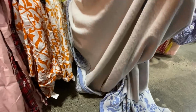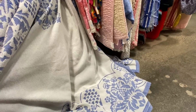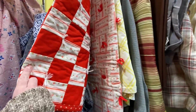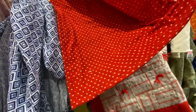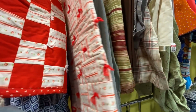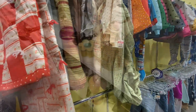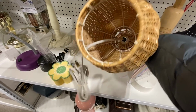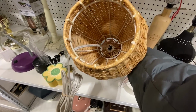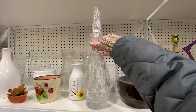I can't find a price tag. It's like all over the floor. It's really pretty though. The sweetness. Oh, there's two of them here. $2.99. So cute. That's really cool. $2.99. Look at that decanter.